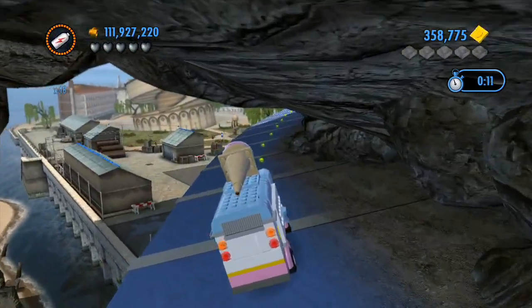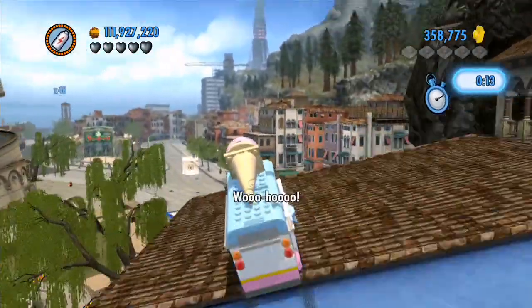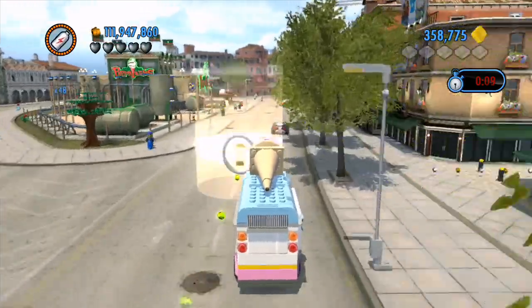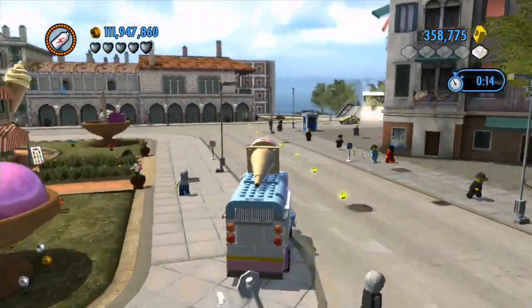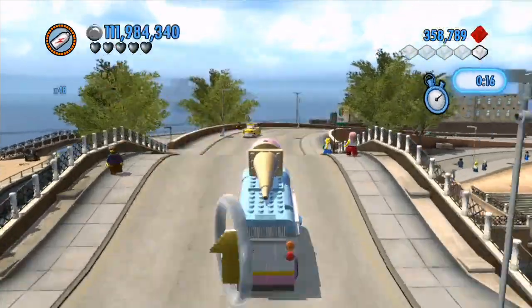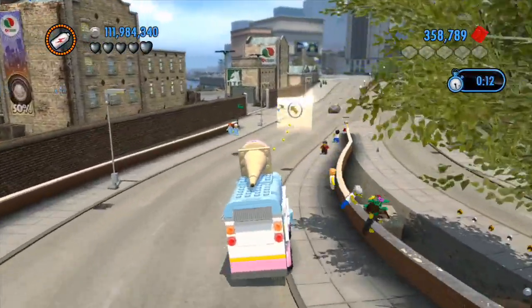This van is slow, its top is fast, it tips too easily, comes in last. Here we go, we're at the home stretch now, the hard part of the race is over. That one jump though off that rooftop just there, this ice cream van tipped 5 out of 6 times.